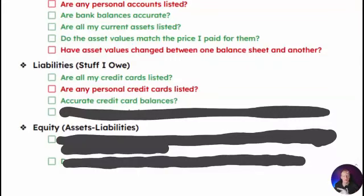So this will look different than what your statement balance says, because your credit card statement can close on any day of the month, right? It might close on the 12th. But then after the 12th, you're going to make other purchases, and so your balance might look bigger, and you're going to make other payments, so it might look smaller. So the credit card balance thing is tricky, and I see it be wrong all the time.